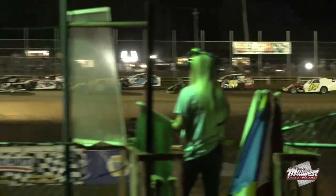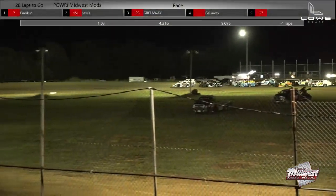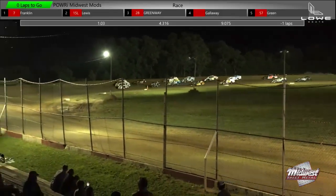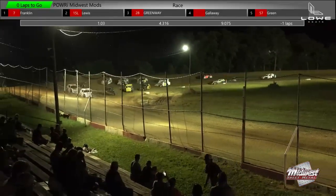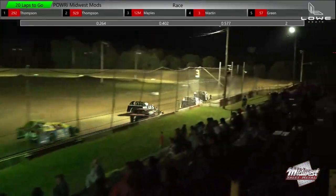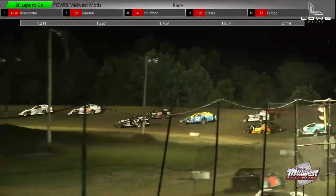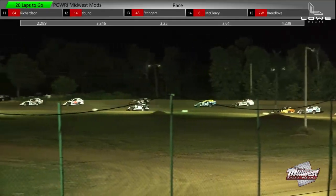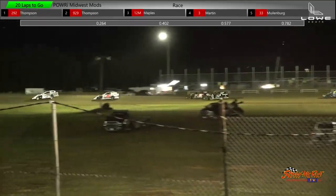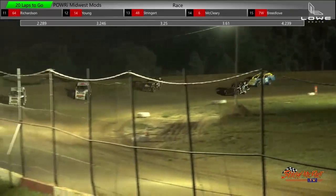Thompson, row number 1, ready to get this thing started. And so am I. Wheel to wheel, door to door. Here they come through 3 and 4. Let's get it on! 292, Kyle Thompson out front. Garrett Thompson currently in that second spot. Ron Maples and Mason Martin fighting it out for that third position.